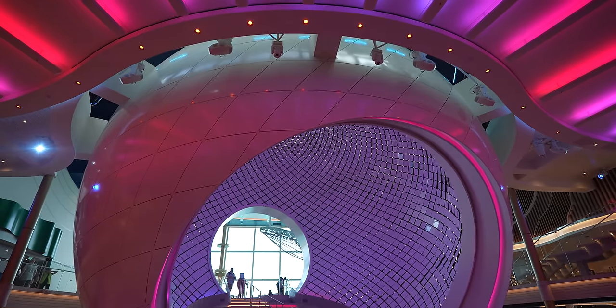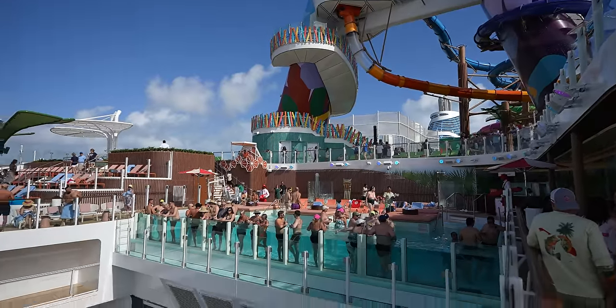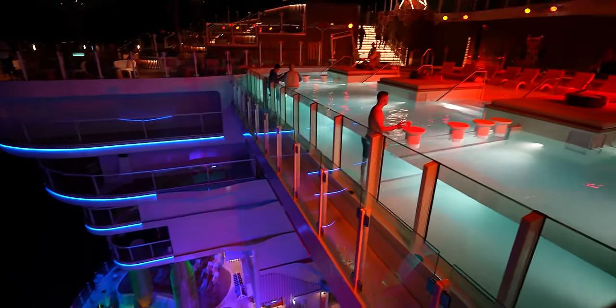With this ship, Royal Caribbean moved the quiet adult area from the front to the back of the ship and made it a Vegas-style pool party in the biggest suspended infinity pool at sea. Was that a good idea or a bad idea?